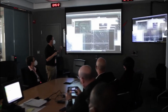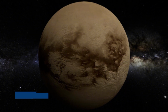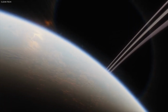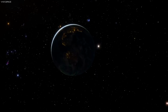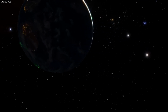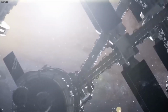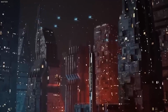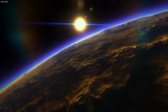The European Southern Observatory announced the discovery of Proxima Centauri B on the 24th of August 2016, following years of radial velocity studies of the parent star. This finding was significant because it marked the discovery of a planet in the habitable zone of the closest star to our solar system. The discovery generated interest in the Alpha Centauri system and raised the possibility of future robotic exploration, given the proximity of Proxima Centauri B to Earth.